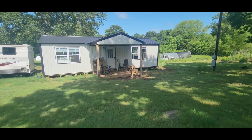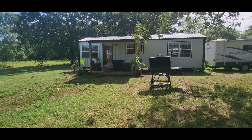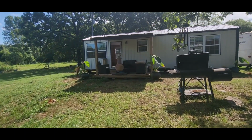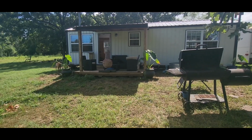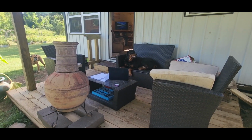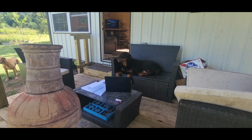Our little tiny house. There's my other little buddy sitting on the couch because he knows Mama's going to start working soon. I like to sit outside and work when it's not too hot, and he likes to sit by me.